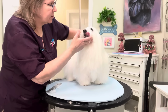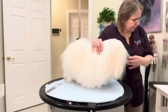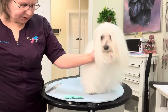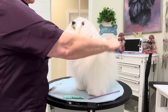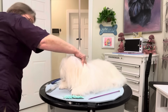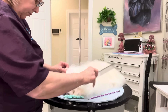Get your hair out of your mouth. So let's go ahead and do his top knot before we do anything else. Good boy. Give him two bows. Using an anti-static spray, gonna mist all over him. Stay. You can use a rat tail comb or a knitting needle to set your lines, whatever you're comfortable with. Back. I'm going to separate it right down the middle into a part.